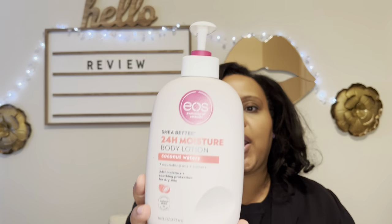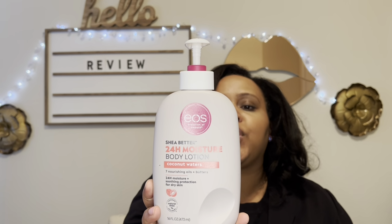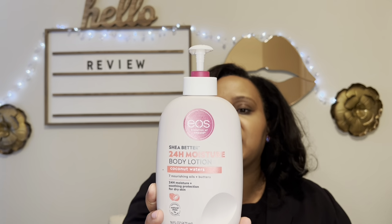So this next one I don't hear a lot about. This is the Coconut Waters. The notes in this are creamy coconut, luscious hibiscus, and solar musk. Now, this lotion, hold on y'all, it takes forever for these to unscrew. This is not your straight up coconut. To me, this is what it says, a musky floral coconut scent.